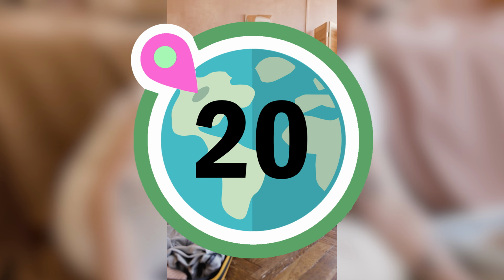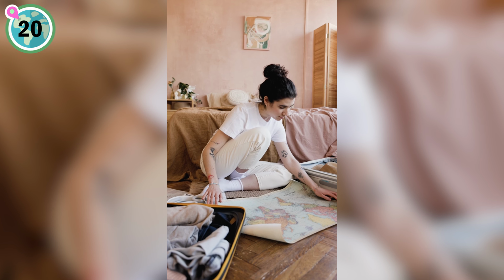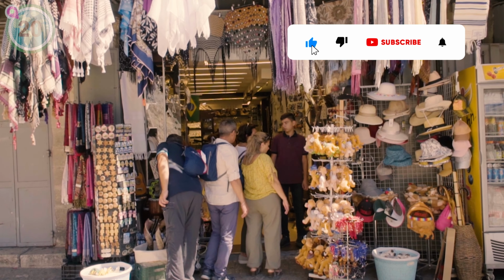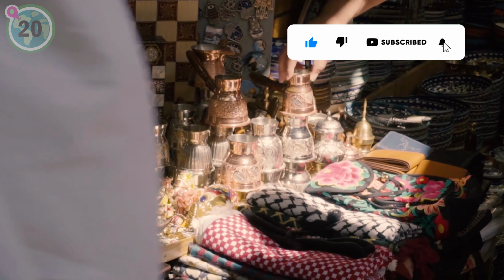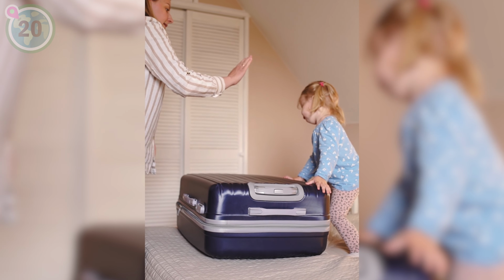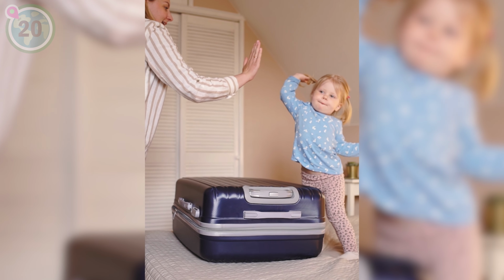Starting off at number 20, always reserve some space in your bag for the trip back. It's a travel truth. We often buy more than we plan to while on holiday. Don't miss out on fantastic deals at local markets just because your bag's full. Planning ahead means more room for those last-minute must-have finds.